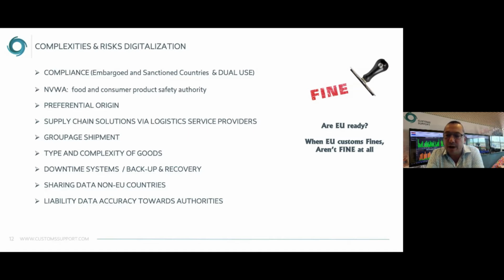But also, if you are importing, for example, toys for your little children, you need to make sure that there is no cadmium inside and that it follows the legislation, which is part of the Food and Consumer Authority.